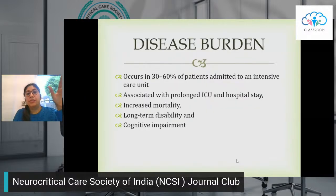Why we are discussing delirium today is because of the significant disease burden we have. Around 30 to 60% of patients admitted to an intensive care unit tend to develop delirium at some point during their ICU stay. And this incidence could increase to 80% in patients who are on mechanical ventilation. It is definitely associated with a prolonged ICU stay, a prolonged hospital stay, increased mortality, long-term disability, and cognitive impairment.